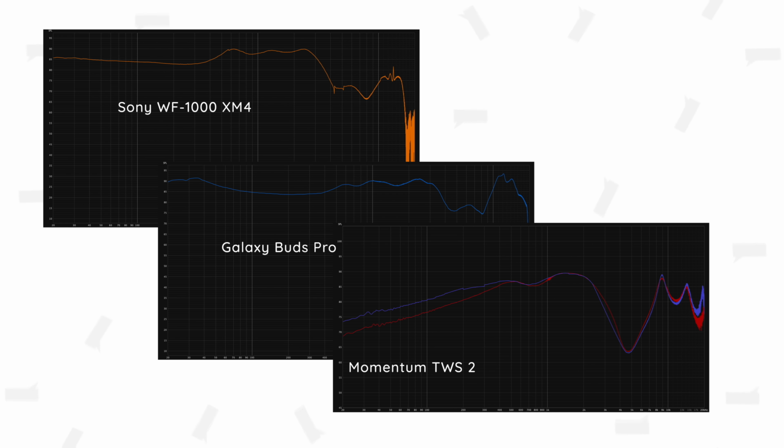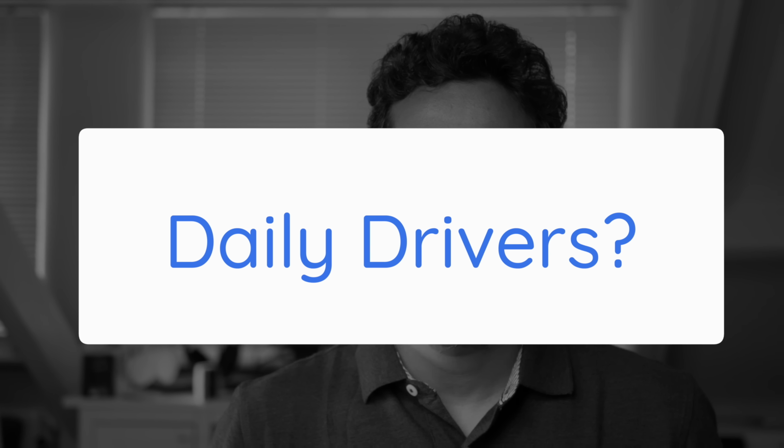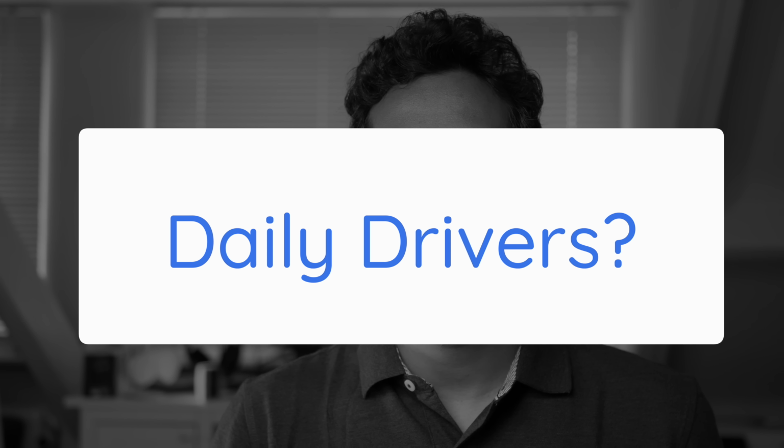Just putting the three frequency response curves together, you can see why they're so different. There is, of course, much more to talk about sound, and there are some very good contenders, including the budget buds we talked about. But if you ask us which ones we reach for when listening to music, it's these three.